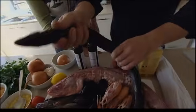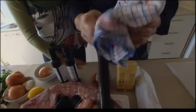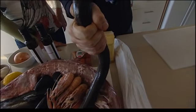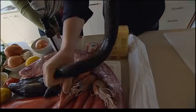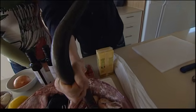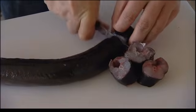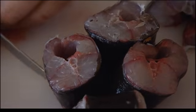Okay, eel, it's full of small bones, so what do you have to do with the eel? You sort of grab it by the head and then squeeze it all the way to the bottom. Oh my God. Tail. Oh, the sound. Yeah, so the small bones go all the way down to the tail. So there's still a bone in there that's gonna bring the flavor to the dish. So which bones went down into the tail? Just the small side bones.